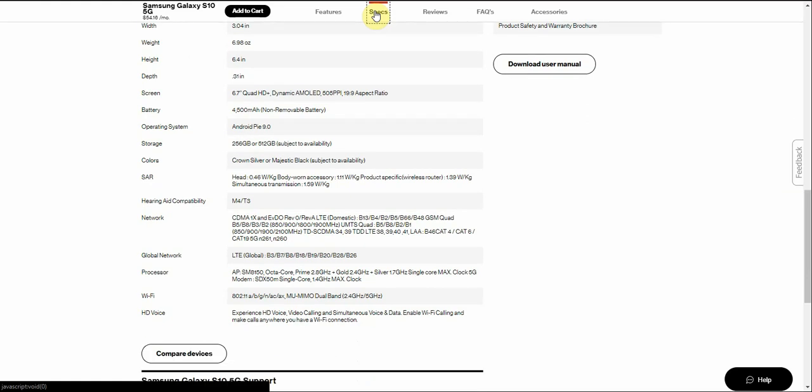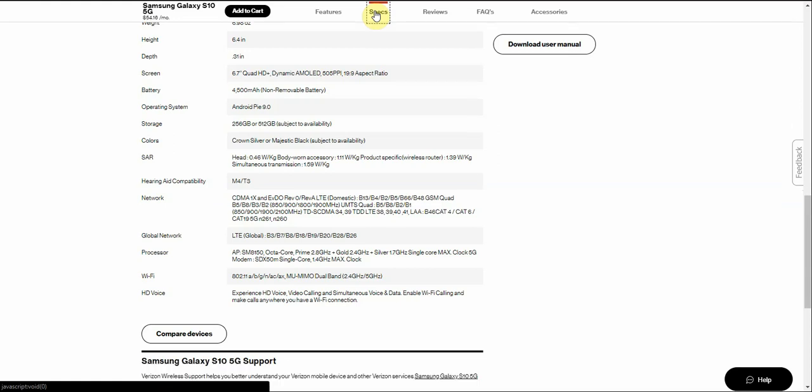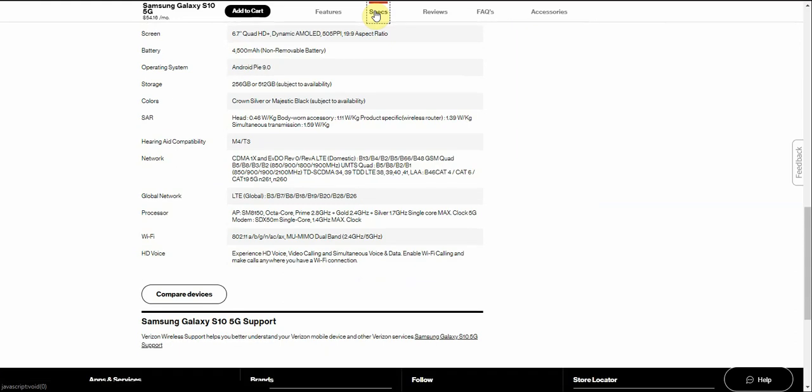It's available in 256 gigs or 512 gigs, Crown Silver or a Majestic Black. The black version is a Verizon exclusive only, so you can keep it in mind. There's your star ratings, your hearing aid, network and stuff.